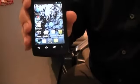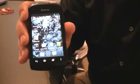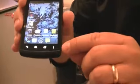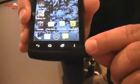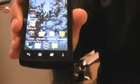So Hydro is going to launch this summer. It carries Android 4.0 Ice Cream Sandwich, which is really nice. You'll see that we kept a capacitive menu button, which isn't part of Android 4.0, but it's a feature that consumers have really let us know that they liked in the older versions of Android, so we've kept it.